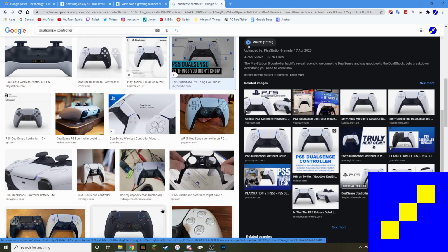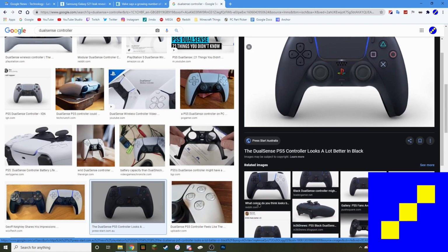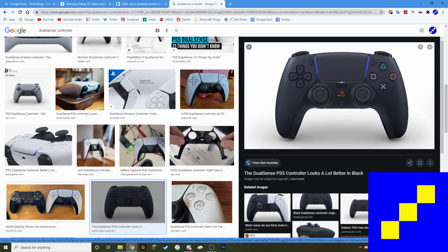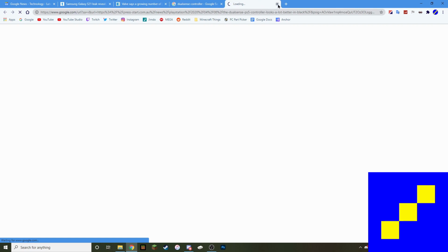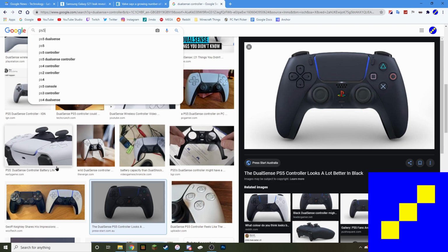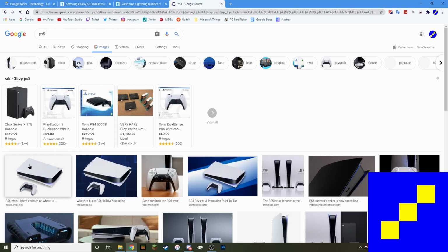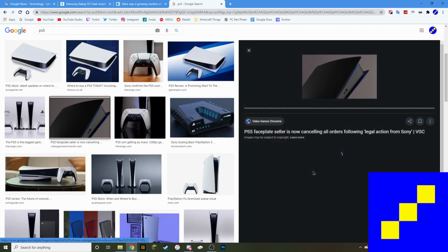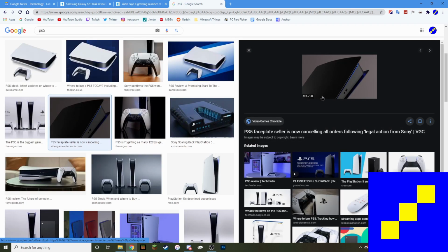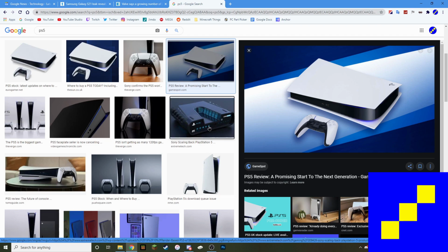But yeah, there's also a black version, I think. Unless this is just fan-made, I'm actually not sure, but it does look good in black. Whilst we're on this topic, we might as well just talk about it. I'm really not a fan of the PS5. I would much prefer it to be black than white. The white stands out too much.